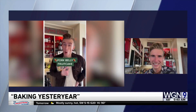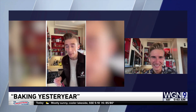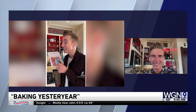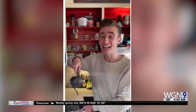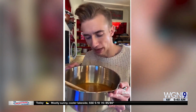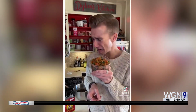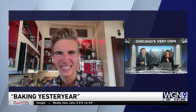Right now. A pork belly fruitcake from 1915. Meat and desserts was quite common back then. So was botulism. Steep a pound of pork in a cup of water. Honey, would you like Earl Grey or pork? I'll take a divorce. Sugar. Cup of molasses. Sweet, bitter, and meaty. Like my ex. Why is it foaming? Currants. Peel. Apple juice. Ginger. Cinnamon.